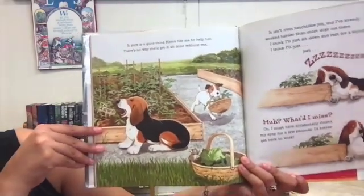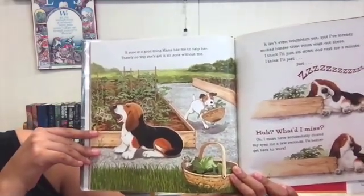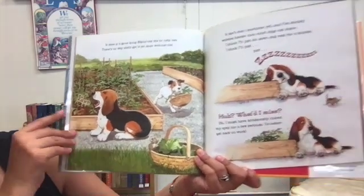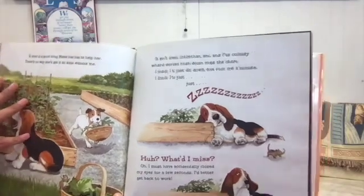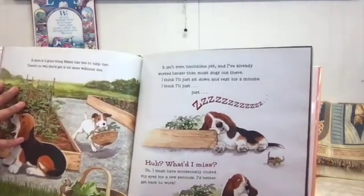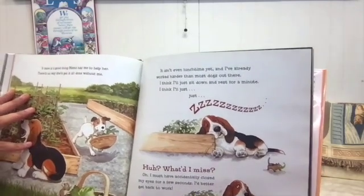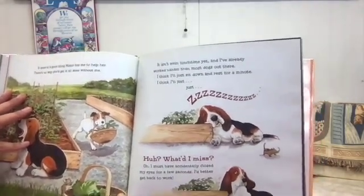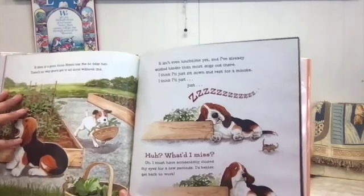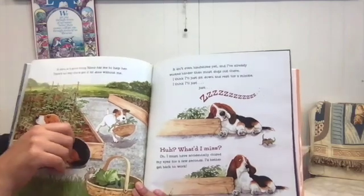It sure is a good thing Mama has me to help her. There's no way she'd get it all done without me. It isn't even lunchtime yet, and I've already worked harder than most dogs out here. I think I'll just sit down and rest for a minute. I think I'll just, oh.